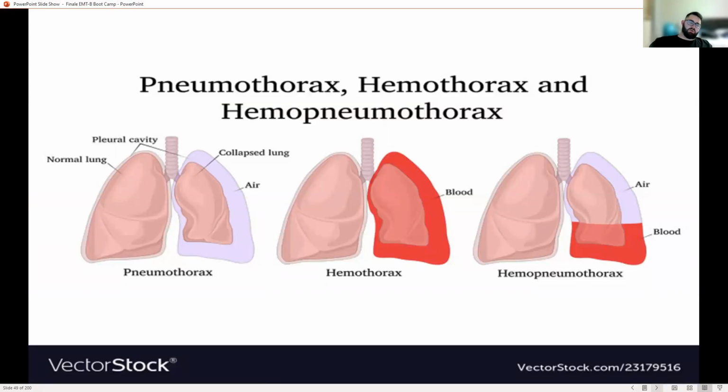All right, so pneumo, hemo, and hemopneumothorax. Remember, a pneumothorax is what? Air trapped in the pleural space. Hemothorax, blood, chest. There's literally blood trapped in the chest here, and that, of course, will compress the lung, decreasing diffusion and lung capacity. That patient actually just needs a chest tube. You can't do it in the field, so you need to get to an ER.